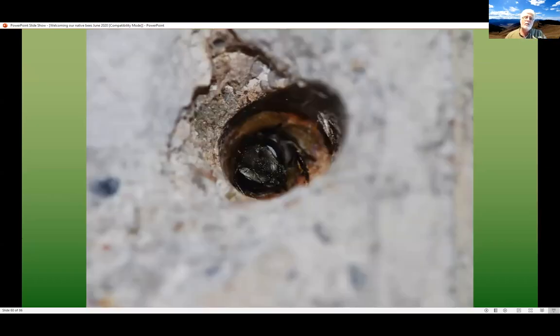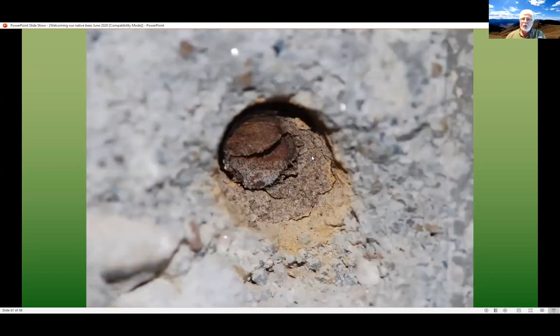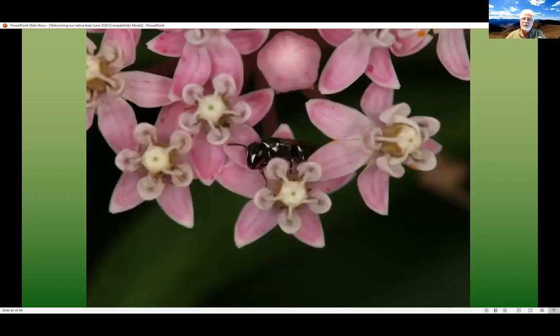Also, if you've ever done any construction around your house, if you've left a hole, odds are some bee is probably using that for nesting in. This is actually at the insectarium at the St. Louis Zoo. This is within a concrete wall. When it was poured, they had some forms put up and they left these holes. I looked in one day and there was a leafcutter bee looking out at me. Or sometimes you may just see the dried leaf that they use to seal up their nest.